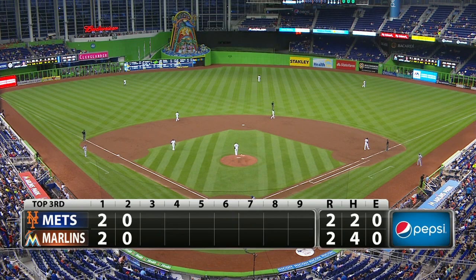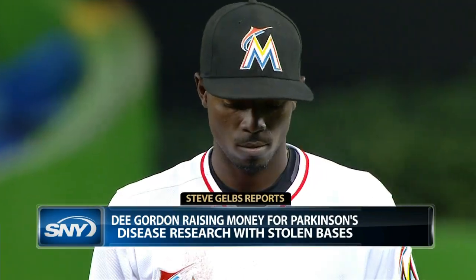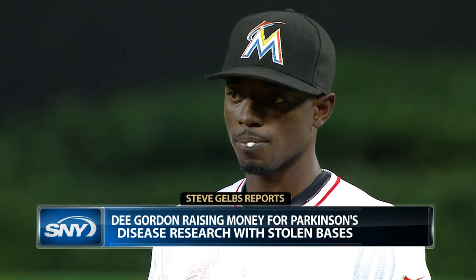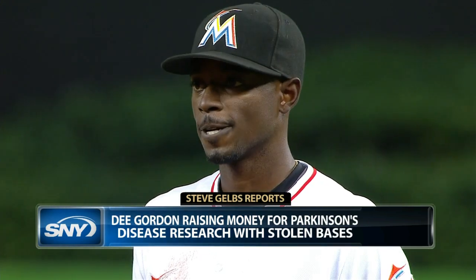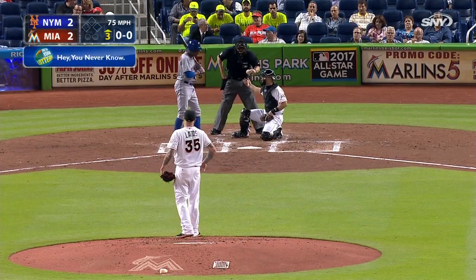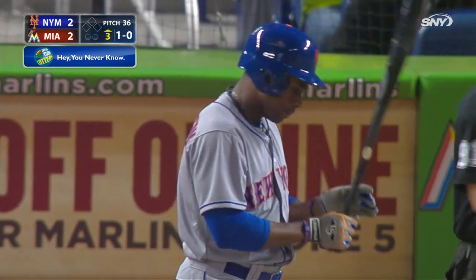Third inning, and we check in with Steve Gelb. Steve. Well, Gary, Dee Gordon, he made out to end the last inning, and I know Mets fans don't want to see Dee Gordon get on base, but tonight maybe it wouldn't be such a bad thing. Dee Gordon using this month to use his stolen base talents for a really good cause. April is Parkinson's Awareness Month, and he's teamed up with the Bleckman Foundation for Parkinson's Research to raise money for the research.